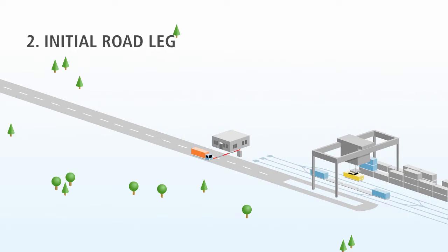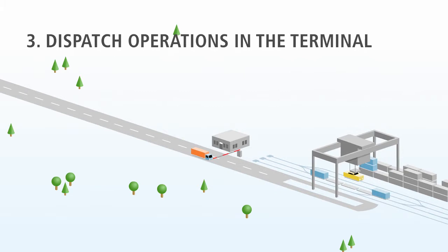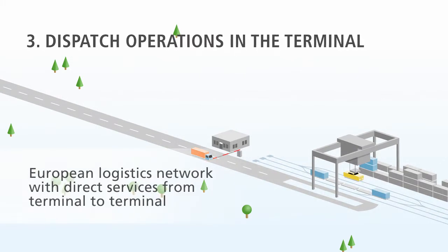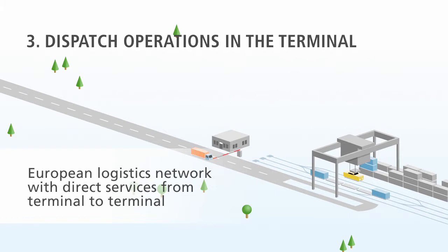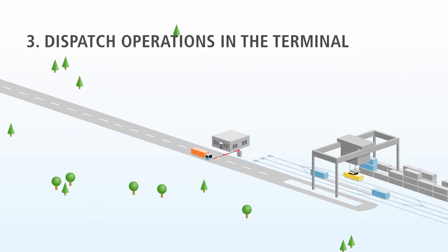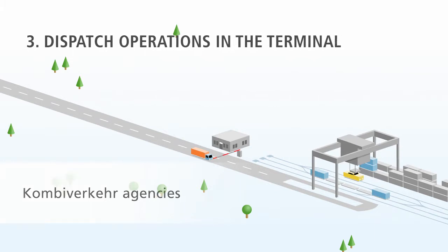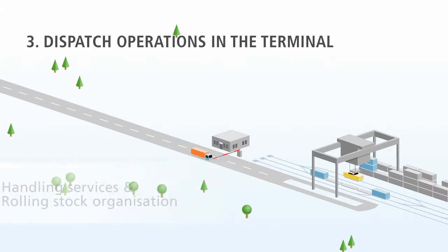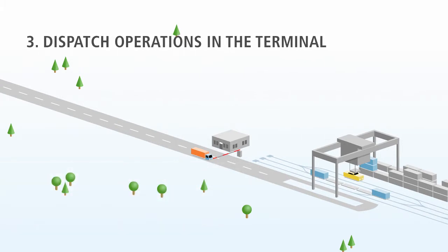The work of Kombiverkehr becomes apparent in a terminal such as Hamburg-Billwerder. Kombiverkehr provides forwarders and logistics companies with a European logistics network on rail, in particular fast direct services from terminal to terminal. The company organizes and monitors all the processes required for rail transport. This begins with the Kombiverkehr agencies, which see to all details of the handover of truck consignments on site, from transfers, handling operations and wagon configuration to the actual train service, the traction. The spectrum of services is rounded off with IT systems for transport processing and shipment tracking.